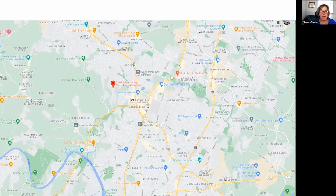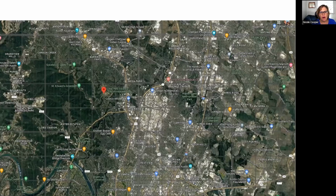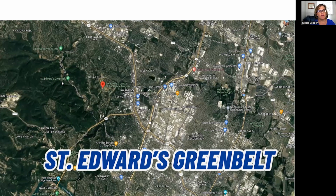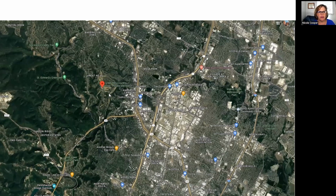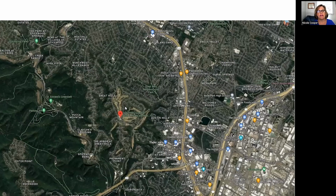Oh, let me get my pen here. This is where the Great Hills Country Club is. The whole neighborhood is here. And I want to turn this onto layers and just show you how much green belt and green space is around here. See, there's no homes here and over here. That's called the St. Edward's green belt. Well, you can't build there. It is protected land, and it's all rolling hills. As I zoom in here, you can see the golf course going through the middle of the neighborhood there. So the scenery is the very first pro of living in that area.